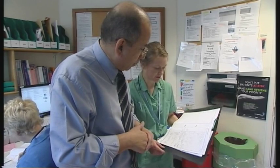Babies need an initial check 6 to 72 hours after birth. This can be completed on the ward by a paediatrician, by a GP or by a specialist midwife.